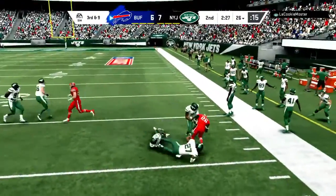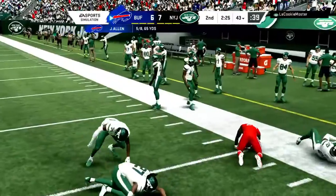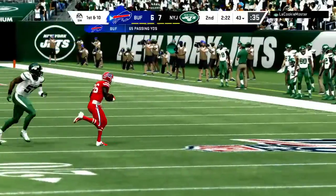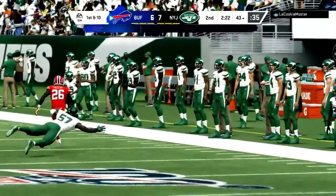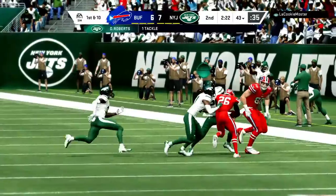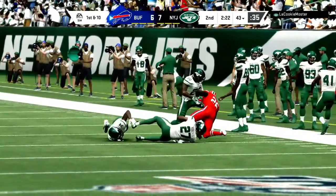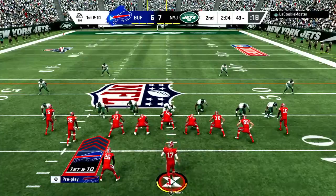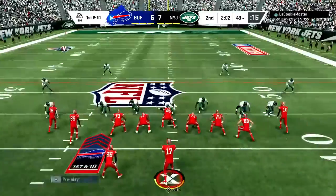Bottom line, your offensive line has to block them first to give yourself a chance. It's a pickup of 17 on that one and a Bills first down. First down, Buffalo. We can talk all we want about football being a game of strength and brawn. It's also a game of mismatches, and they're trying to create one there, getting it to their back out of the backfield to make a bigger play.